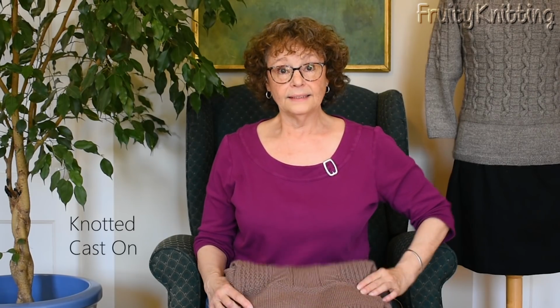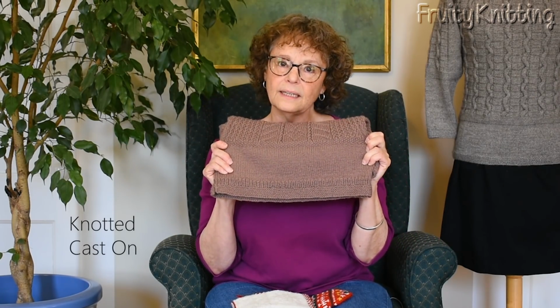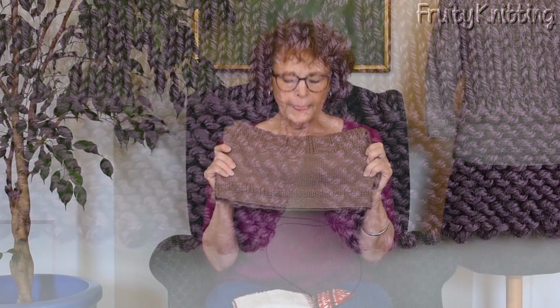The knotted cast-on is another Gansey cast-on that is very hard wearing, because when it's made, 2 stitches are occupying the space of 1 stitch. And that means that there's an increased surface area, which helps to resist abrasion.